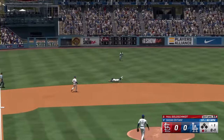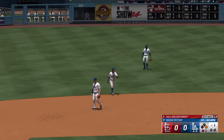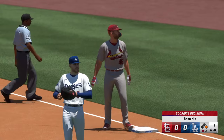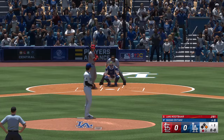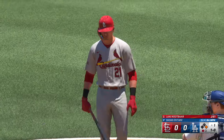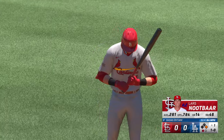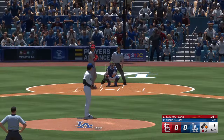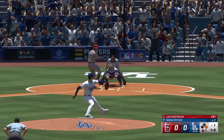Out to short, dives, and he can't hang on. He doesn't have a throw. He's in safely, and now there's a runner at first. Runner on at first with one gone. Lars Nootbaar next up for the Cardinals. That one way outside, and that's ball one. Kicks and fires.